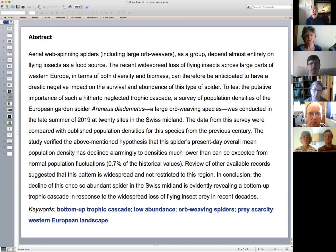They catch things that fly into their webs. That's why they go to the trouble of building an orb web. Now, over the last 4 or 5 years, there have been quite a large number of studies showing a dramatic decline in insects across Europe in particular, but other parts of the world as well. And there doesn't seem to be one single reason for that.